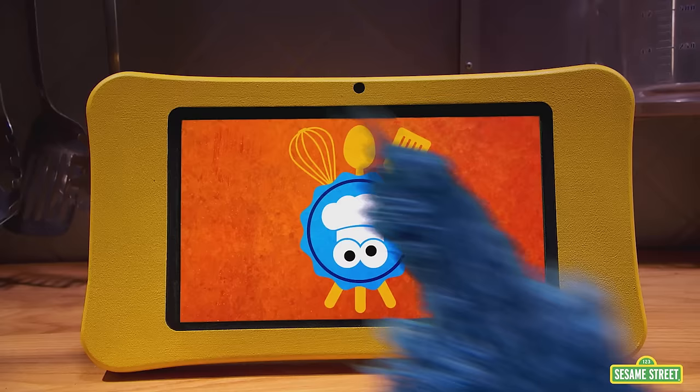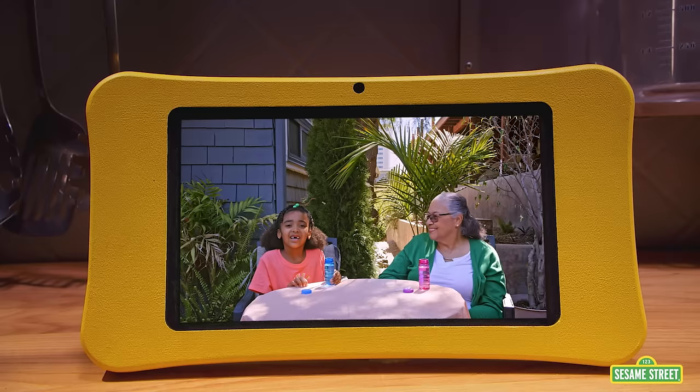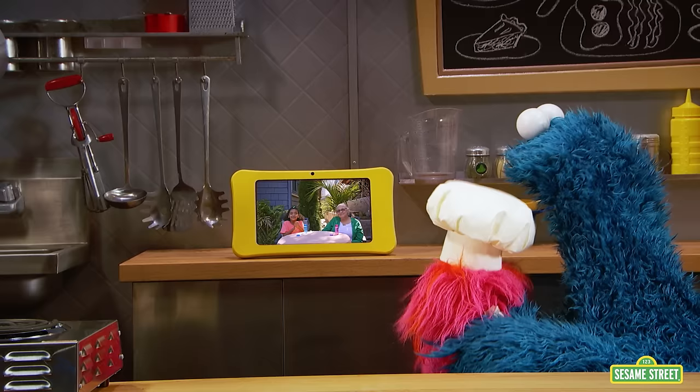I got it. Hi, Cookie Monster and Gonger. I'm Jaden. My grandma and I are blowing bubbles and we'd like a snack. I remember when I went to Jamaica with my grandma. We had a special treat. It's called a grater cake. Can you make us a grater cake while we blow more bubbles, please? Of course we can help you, because we are Monster Foodies!